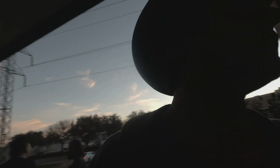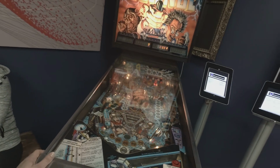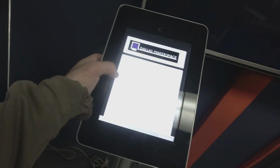He's a software guy too. Yeah, previously he did a lot of hardware. So tonight is tour night, so it's a little bit more crowded than usual. Every Thursday night at 7 we have tour night. This is one of the pinball machines. This is our little sign up. Just a general waiver that's required from everybody that enters the space.